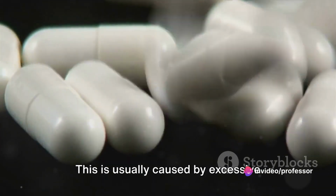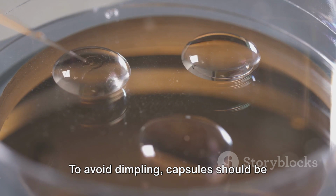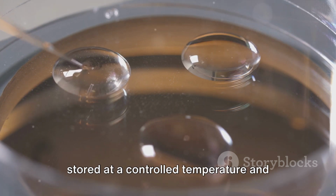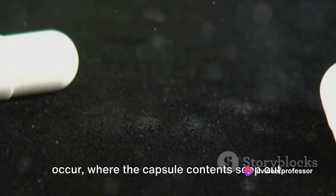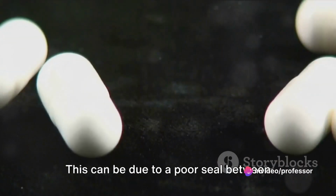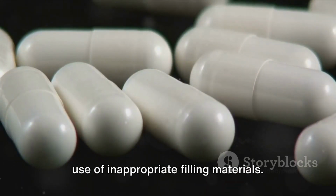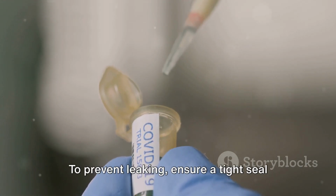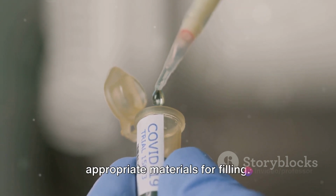Another common defect is dimpling, which is when the capsule shell develops small depressions. This is usually caused by excessive moisture or heat during storage. To avoid dimpling, capsules should be stored at a controlled temperature and humidity level. Leaking is another defect that can occur where the capsule contents seep out. This can be due to a poor seal between the cap and body of the capsule, or the use of inappropriate filling materials. To prevent leaking, ensure a tight seal between the cap and body, and use appropriate materials for filling.